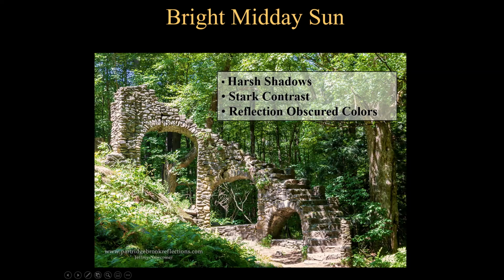This is, by the way, Madame Cherie's castle. Is everyone familiar with that? How many people have been there? Interesting place in Chesterfield. This was a sort of a party house for a woman back in the 20s. There's a long history about it. You can look it up on my blog.